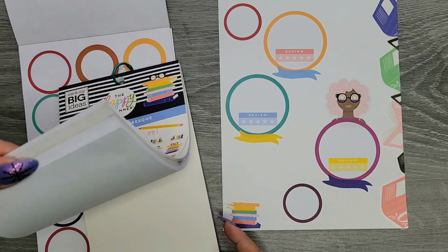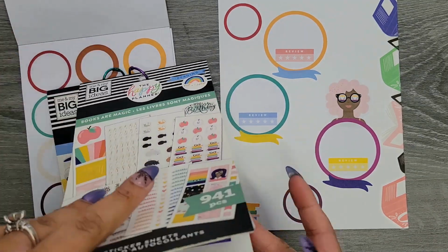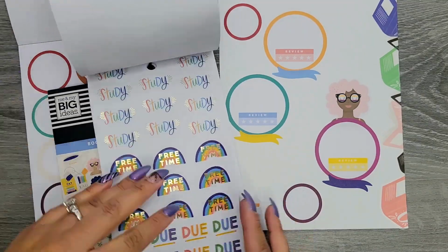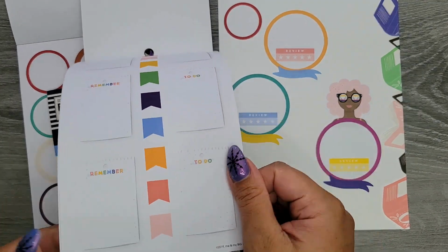Okay. Yes. Okay, I need those banners again, which apparently I was using this book for them, and I literally forgot. You guys, this has just been my brain for the last year. I've got it, though.